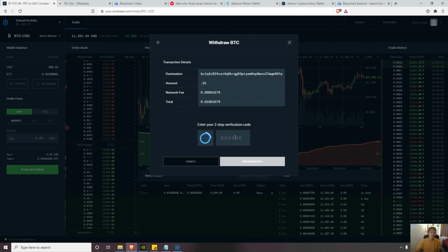And here I have this, enter your two-step verification code. It's just another layer of security that I've enabled that I recommend everyone else enable. I can show how to set this up later, but pretty much I'm entering in my two-step verification code. You might have a text on your phone that you get, or you might have set it up through the Authenticator app. But either way, here is my code, and then I withdraw.